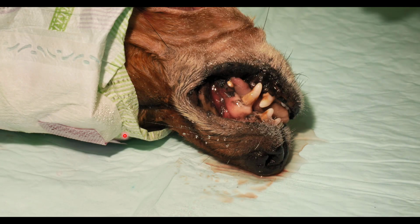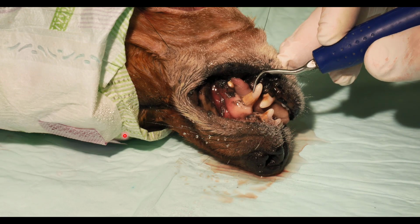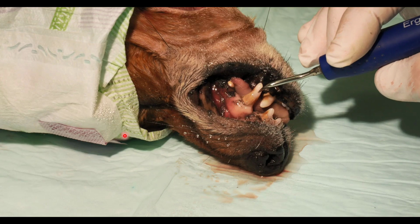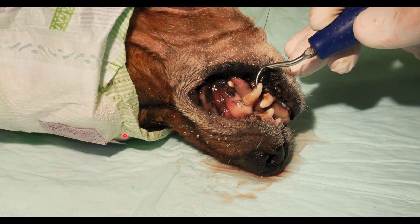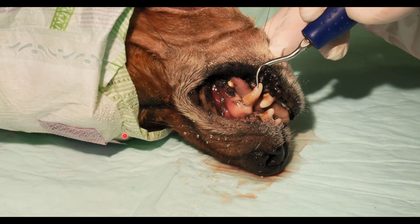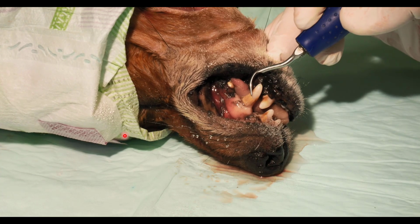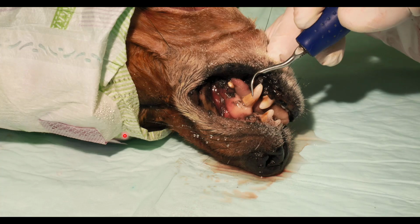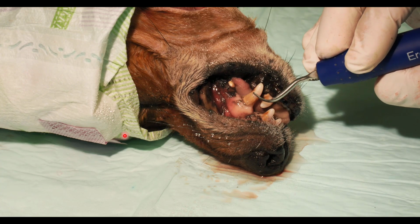When you're using your ultrasonic scaler, you want to use the side of the instrument, not the tip. The tip is just going to scratch the tooth. The side of the instrument is where it's cleaning, because you have to think about your ultrasonic scaler as a mini jackhammer. It's just pounding the plaque and calculus off of the tooth. So the way it's going to work is like this, or on the other side like this.